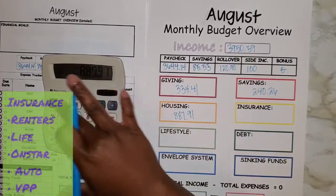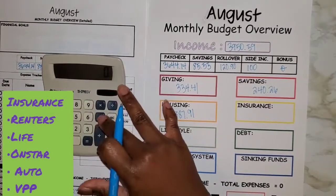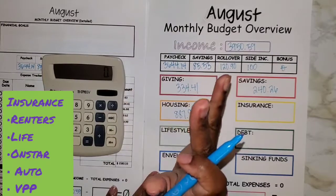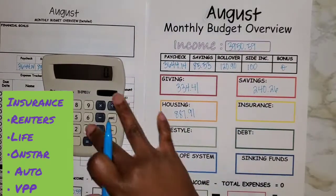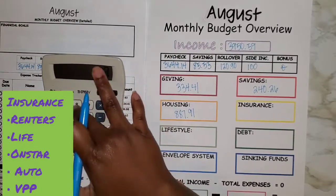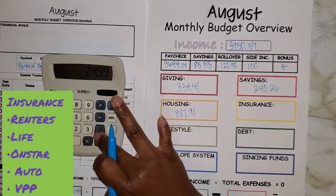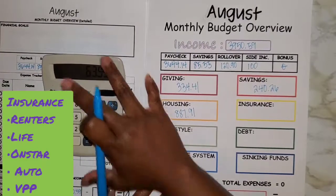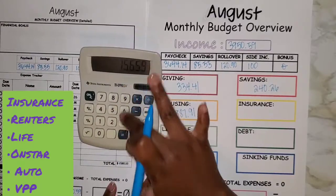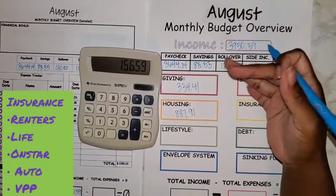Insurance. So insurance for me includes renter's insurance, which I don't have to pay at this present time because it's fully funded into January 2022. The next thing we have is life insurance, OnStar, my auto insurance. So auto is currently shown at $156.59 versus the $243.63 we had been paying.